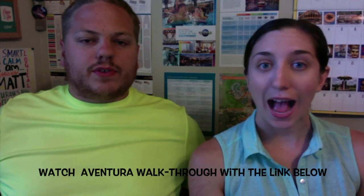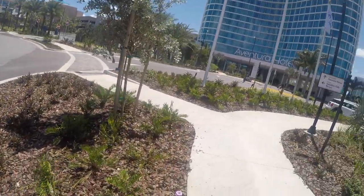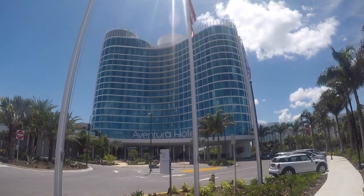Hey everyone, so you've just finished viewing Aventura, the newest Universal Orlando hotel. We decided to go down for the day and check it out. It was the day after it opened to the public, actually. We didn't stay there, but we just wanted to go and check out what the general public could see, give you an idea of what it's like, and give you a quick tour. So hopefully the video did that.